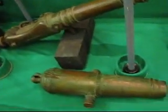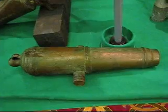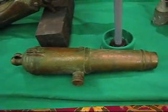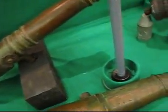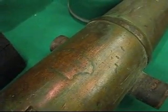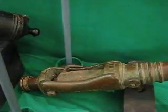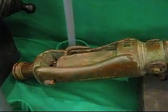Here's a gun-shaped swivel gun that weighs about 130 pounds. It's about a 2-inch bore, and it has an English crown on it. And so we think it's probably English, but it's really not British government, or it would have to have different markings.